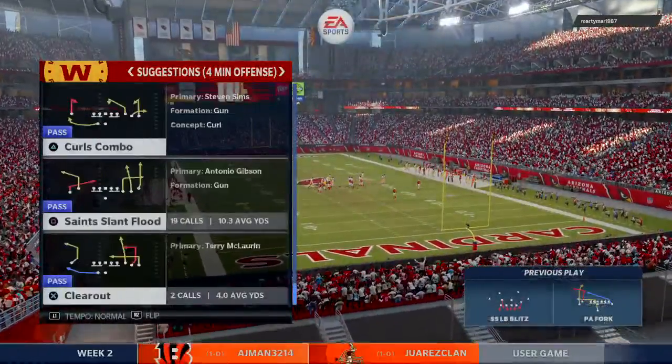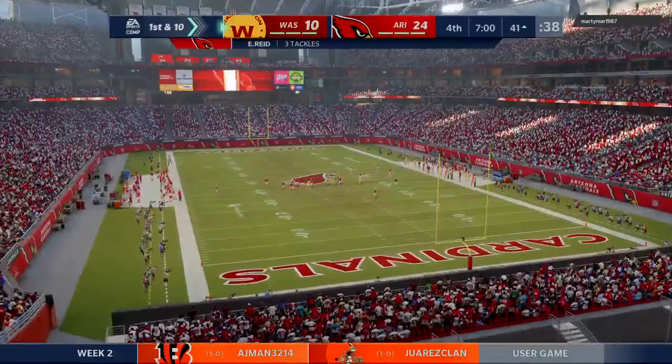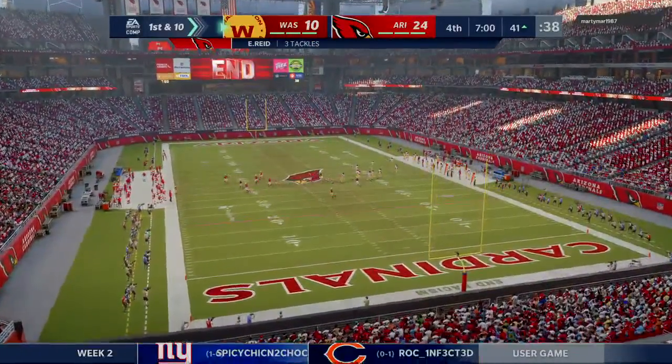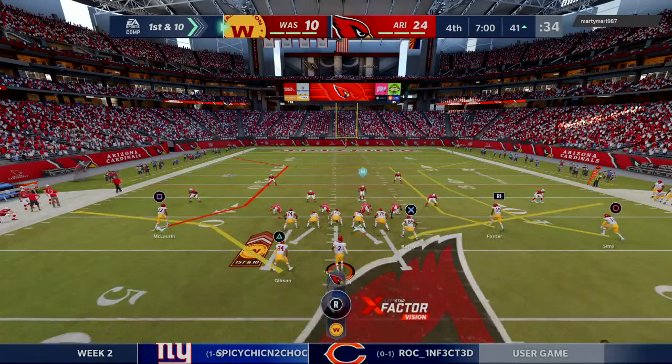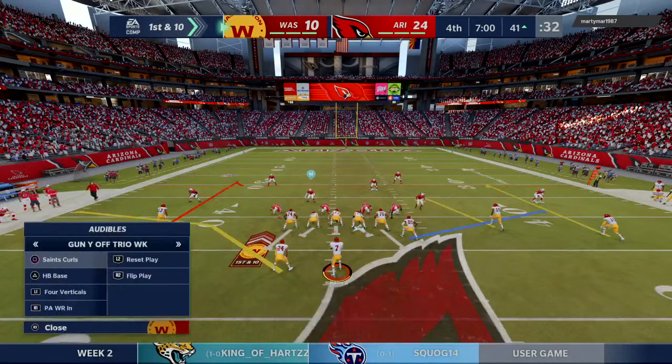We have played 3 quarters. You're watching the NFL on EA Sports. Welcome back to the desert. We're in Glendale. It's Washington with the football, but trailing here as we begin quarter number 4.